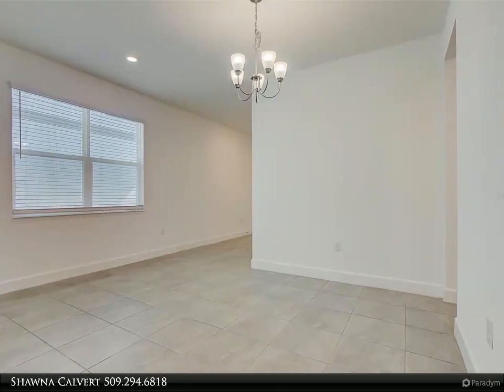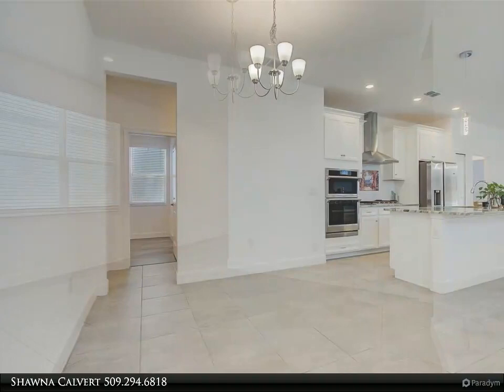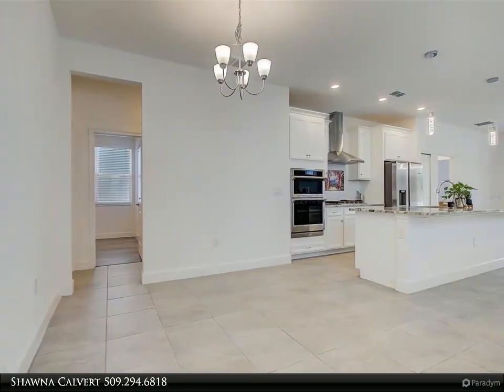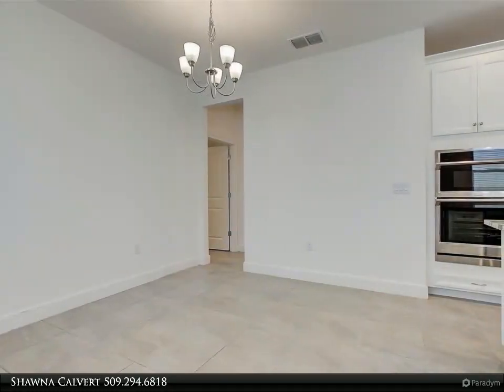The master suite is a true escape, offering peace and privacy along with an ensuite bathroom that transforms daily routines into moments of indulgence. Two additional bedrooms provide versatility and comfort, making this home perfect for a variety of situations or a home office.